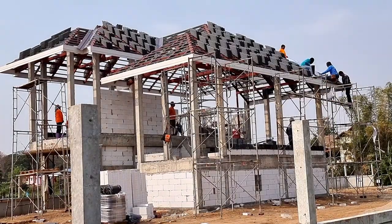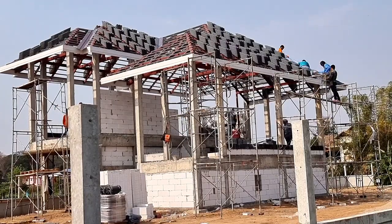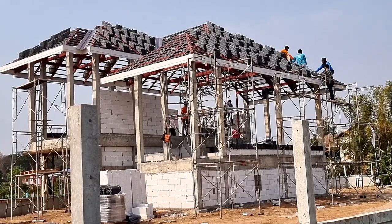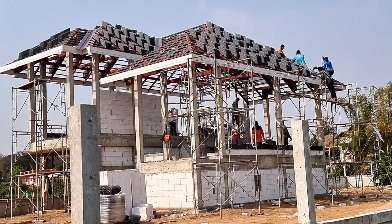Yesterday, I was in my bed all day. Everybody's been down with some kind of bug or flu or something. So yesterday I never went round at all, but all they did yesterday was transport all the tiles up onto the roof and set them up in nice little piles ready for tiling.